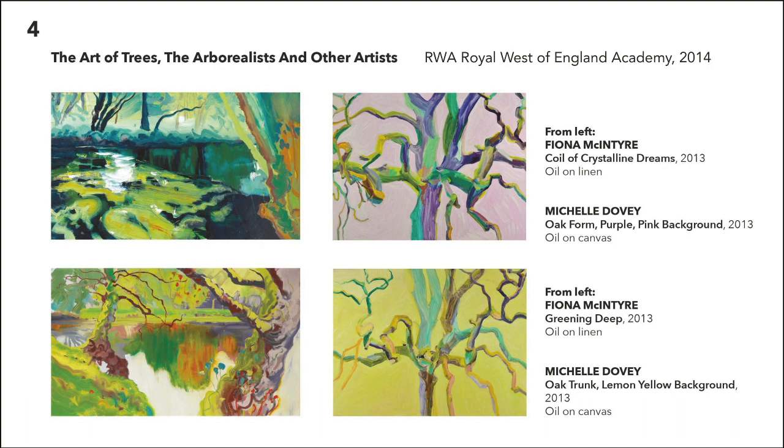This was actually our inaugural exhibition, which was held at the Royal West of England Academy. It was called The Art of Trees, the Arborealists and Other Artists. So the name had already been coined before it turned into a formal group. I had two paintings in the show alongside Michel Dovey. We're both colourists, we're painterly artists. And so we were hung together like this, which was really quite exciting.